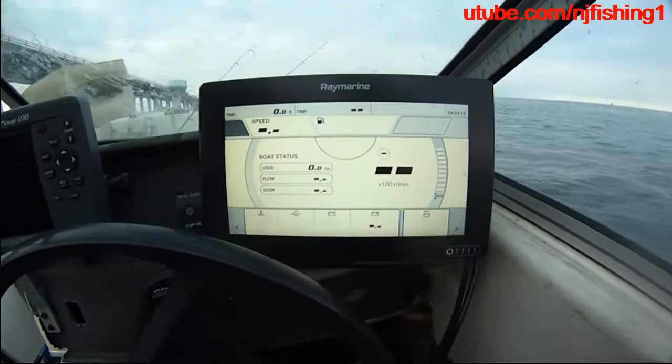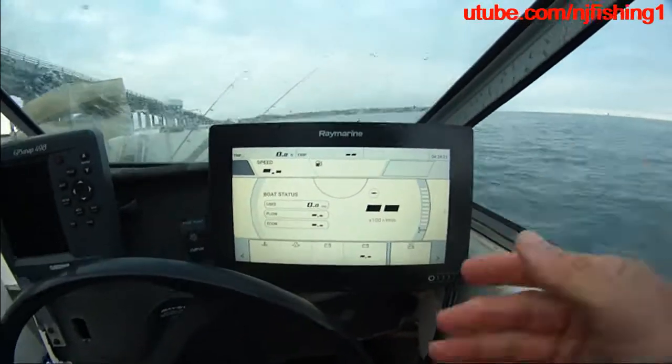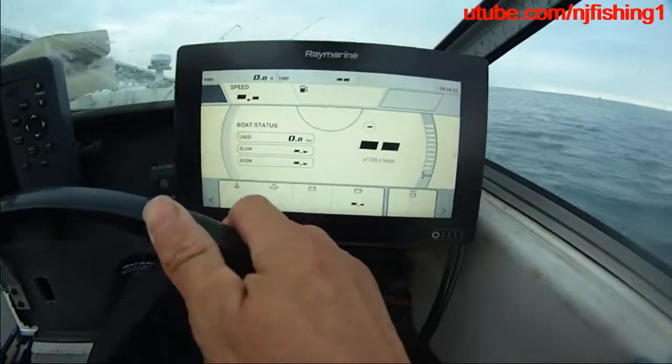I don't know why it was up for a second and then it disconnected. I don't know what's the deal here.